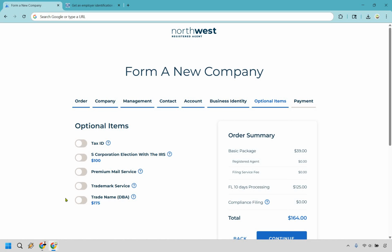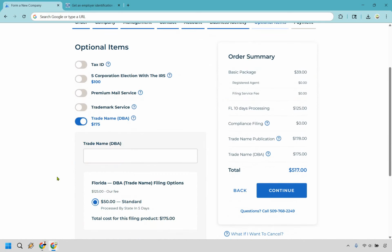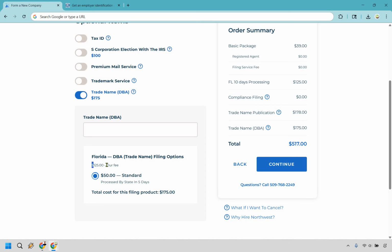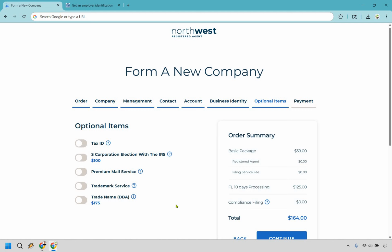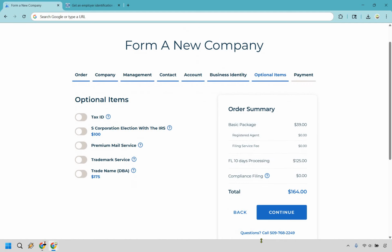And last but not least, we have our DBA, which is doing business as. So if you want to operate under a name different from your LLC, this is going to cost $125 plus state fees, which is completely optional. You might be wondering, why does it say $175 then? Because if you look down below, we have the $125, which is the fee, and of course the $50 processing. This would be Florida, so the price might fluctuate once again. This is just using Florida as an example. But if you don't need that, obviously just turn it off. And those are a lot of the optional items. Once you pick the ones that you want or don't want, simply click on the continue button right here.